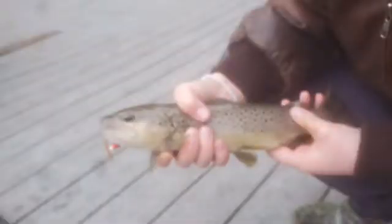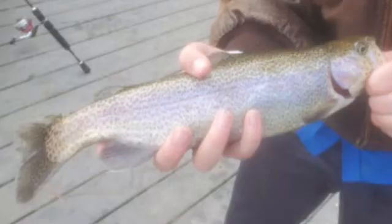Did you catch any fish, and if so, did you bring any home? Yes, I did catch fish. We caught a couple of fish, and we did bring them home. Specifically, what type of fish were they? Rainbow trout and brown trout.